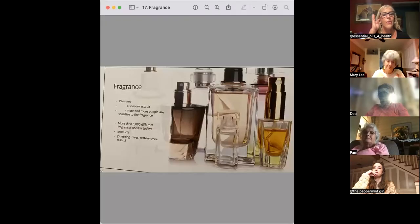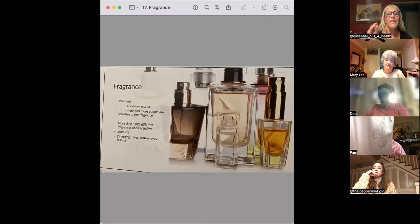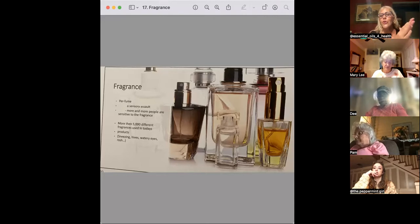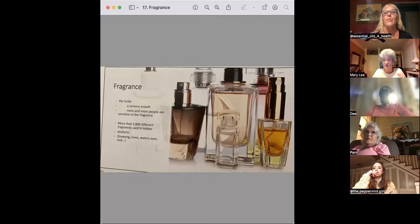And Erica told you about this earlier tonight. Fragrance. What does fragrance do for you? More than 5,000 different fragrances are used today. It can cause sneezing, hives, watery eyes, or rashes. So this is why we're trying to encourage you all to get these toxic things out of your home and use good, clean products. That was the reason that we talked so much about the Young Living products. We love them so much. You're never going to find any of these chemicals in your Young Living products.